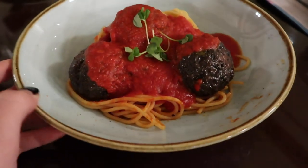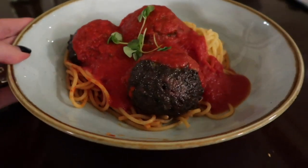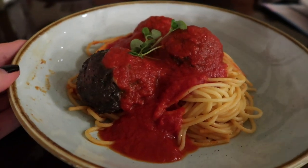It smells really good. I wish they had vegan parmesan. That would like solidify it. They're like black though, so I'm a little interested to see how mushroomy they are.